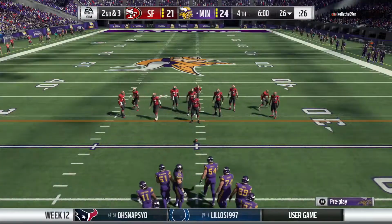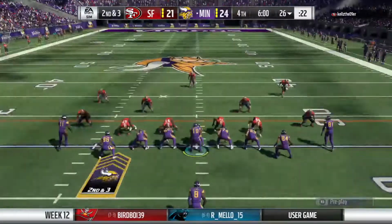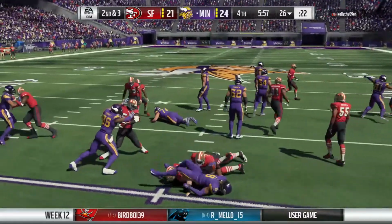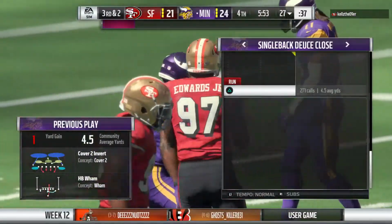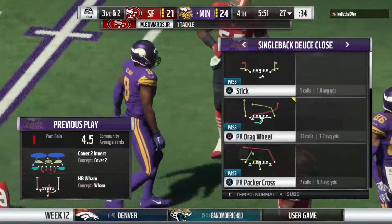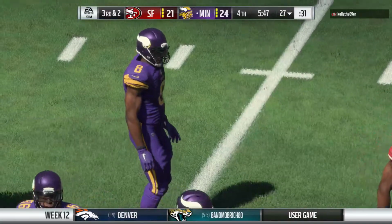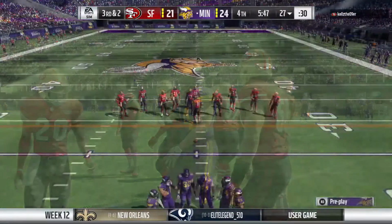Offense staying ahead of the chains here, 2nd and 3. And he'll fight forward to about the 27-yard line. Give him a yard on the run there, and that's going to set up a 3rd down and 2. The 4th quarter here, they've got the lead. They want to keep it on the ground. That's what they're doing. Smart football. Keep the clock grinding. Keep it going.